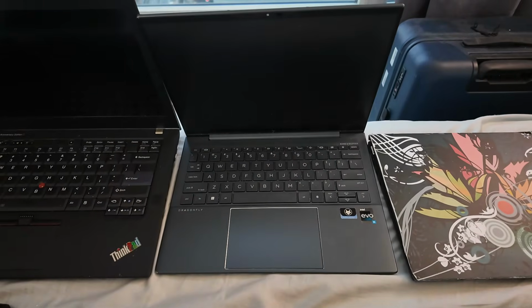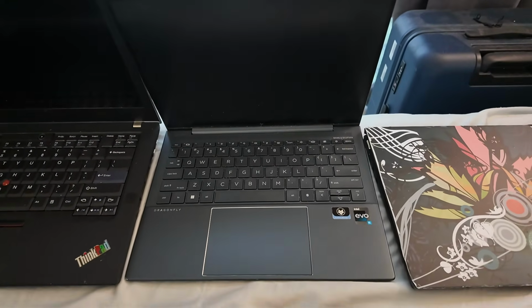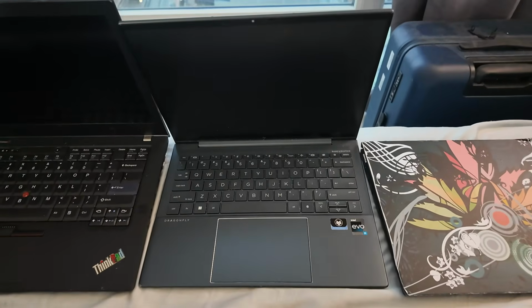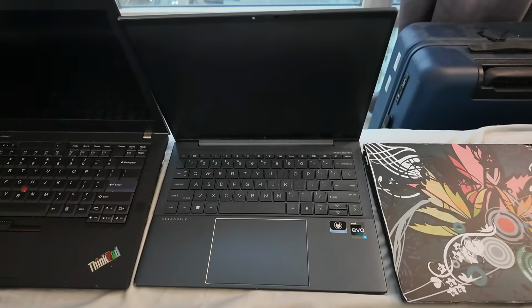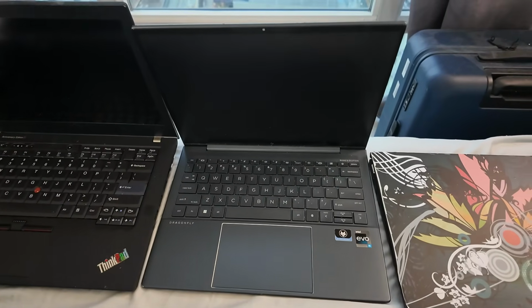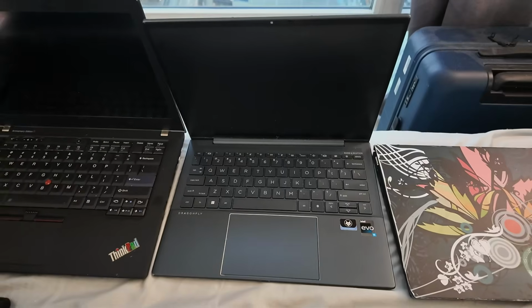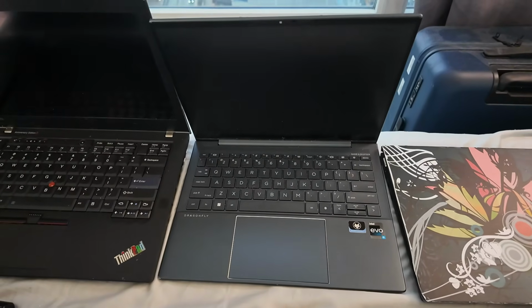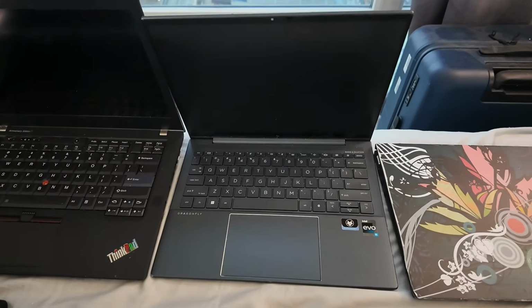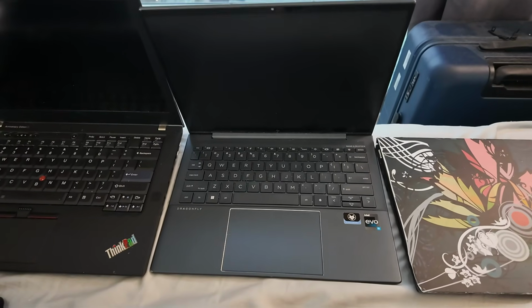Next laptop is the HP Dragonfly Elite G3. This is the third generation of HP's Dragonfly Elite series. This is actually my main laptop. It's my main portable laptop, I should say. I use it basically for everyday tasks, for browsing the internet and stuff. Why I like it is, first of all, it's built really well because it's an EliteBook. And secondly, it's really light. It's about 2.4 pounds, and the G3 adds a 3:2 display.